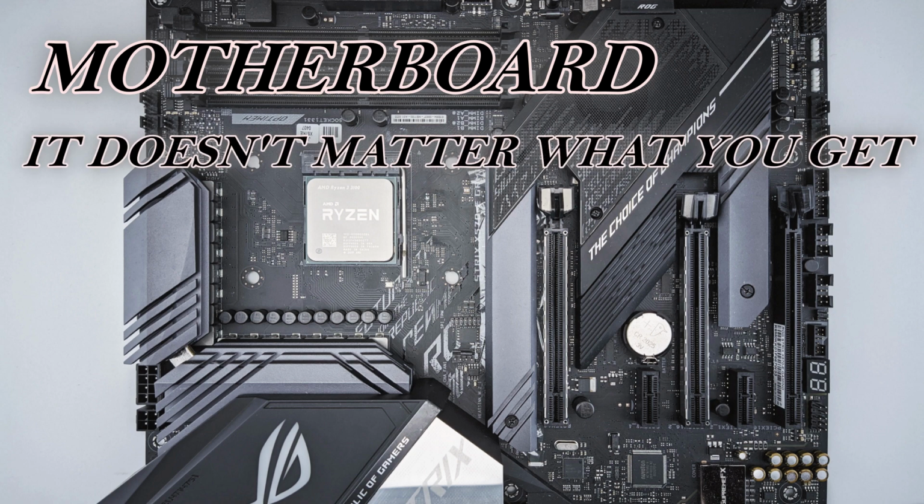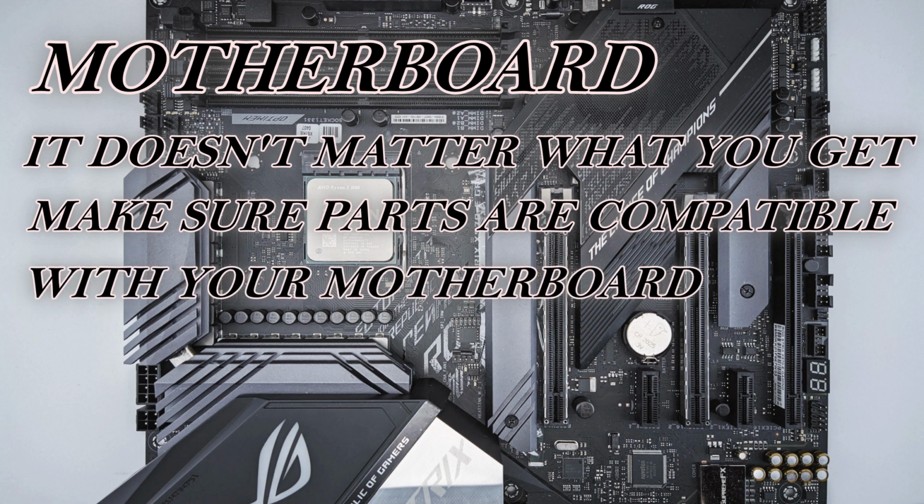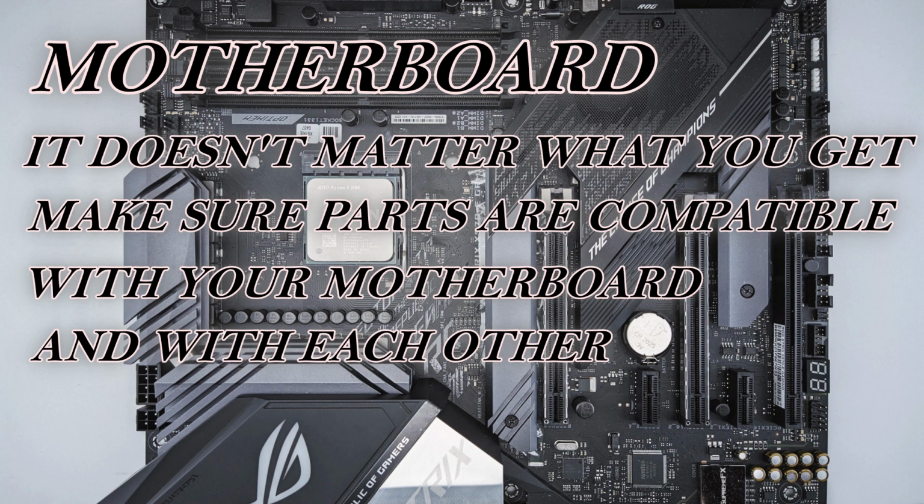So the motherboard doesn't actually affect performance, it just connects the parts of your system together, so you don't actually need to choose the motherboard based on what you want to do with your PC. But what you have to look at when buying a motherboard is whether it is compatible with the parts that you have already chosen.